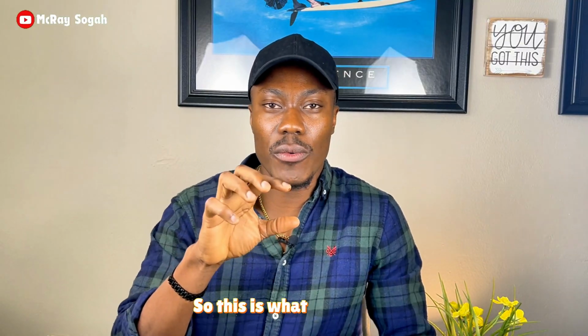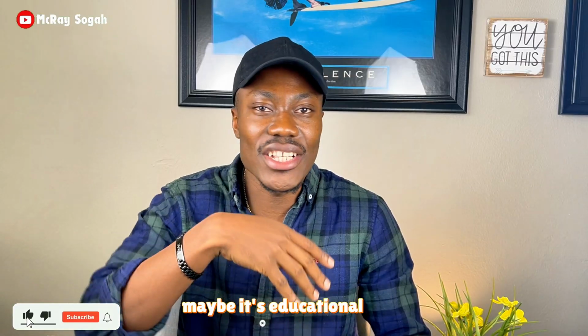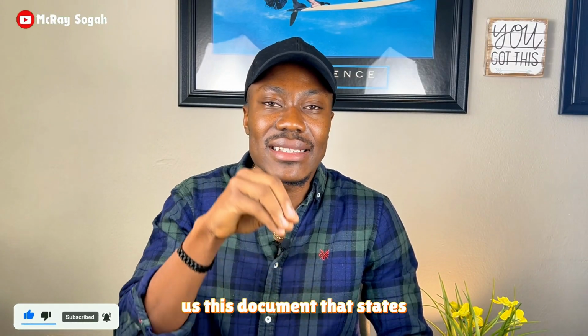Right? So this is what we call the financial eligibility form. Then the second thing is that all the things that you stated on your financial eligibility form, maybe it is an educational loan. So now you need to provide us this document that states the amount of money that you have received or you have been awarded.